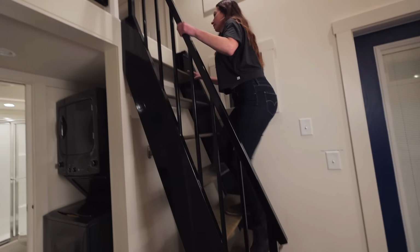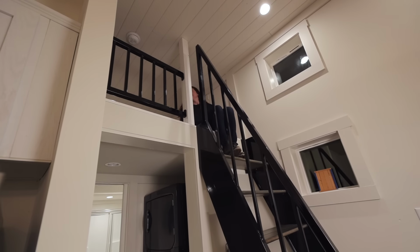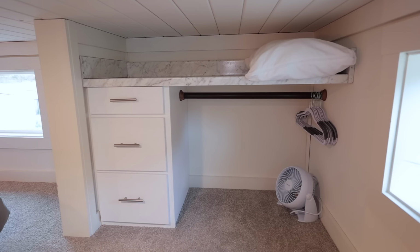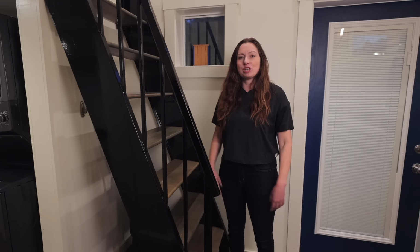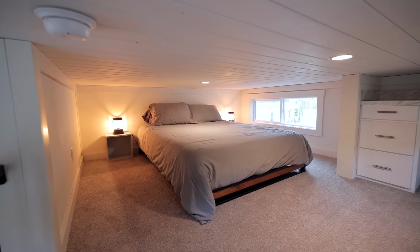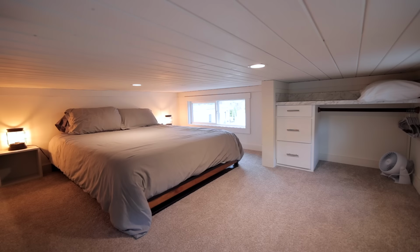So up the stairs is a loft bedroom, which would be a dream for a kid or even two. Currently it has a queen mattress and a closet and tons of floor space. So plenty of room for a kid to make a mess with their toys. So if you had two kids, you could fit 2 twin mattresses up there easy and still have room for playtime.